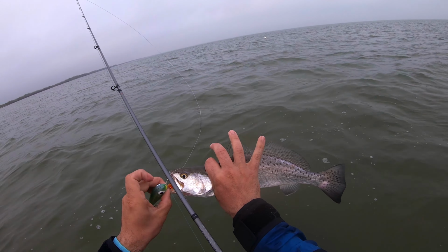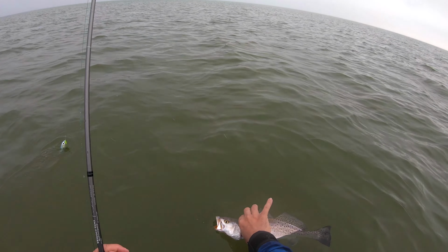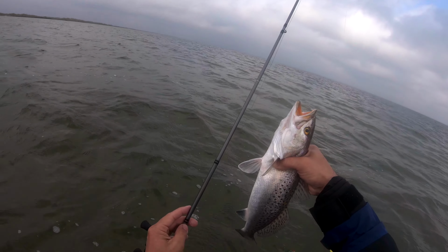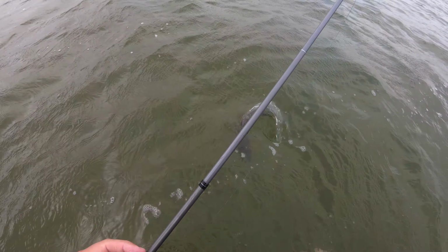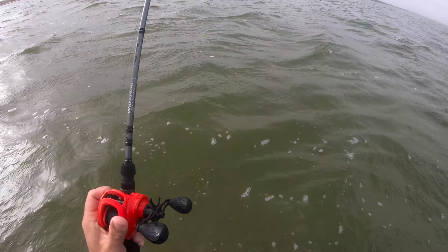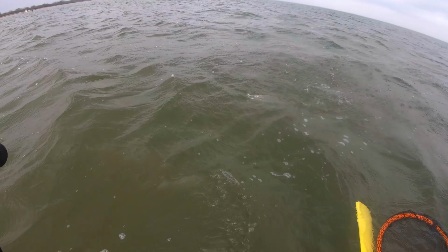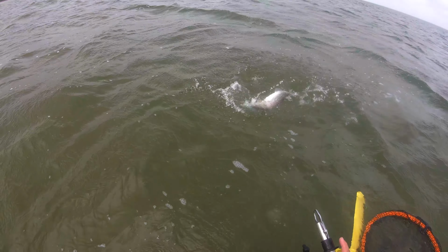I don't know, this might be a keep. This is pretty good size, but I'm gonna let him go anyway. 16-ish. Right at 17, 17 and a half. Nice fish. But about a 3-4 pounder. Nice trout.